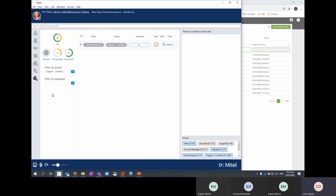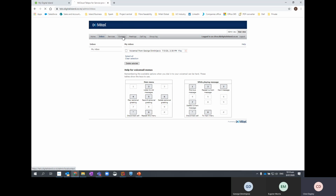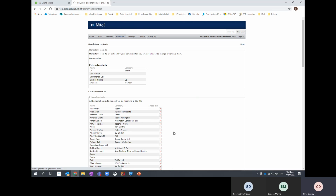Last thing I'll do is just jump in quickly and give you a quick overview from an IT perspective. So IT managers, of course, will have a different requirement as to what they may want to or need to do. What I'm looking at here is my web application. So it shows me, again, all of my profiles, the SMSs. I can look at my inboxes and contacts, etc. So this gives a web version of what my soft client looks like. So it gives me access from anywhere.